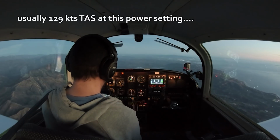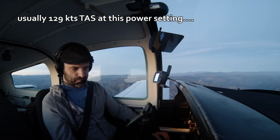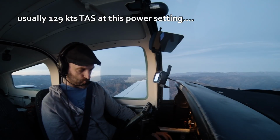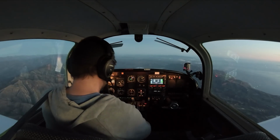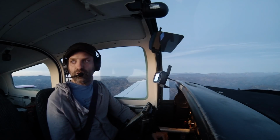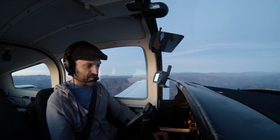It's usually 129. I don't know if I got one of these calculations a little wrong. Maybe the temperature conversion wasn't accurate. But we're close. So I'll just take a little time right now while I'm flying to kind of point out some stuff here on the panel.